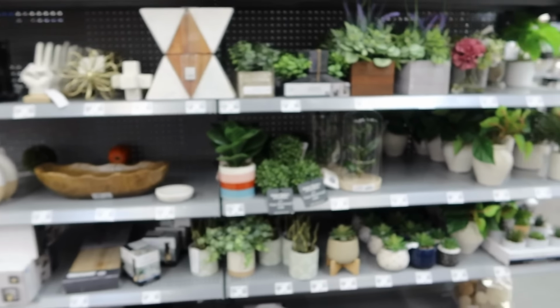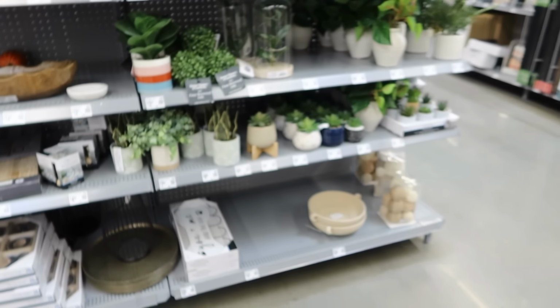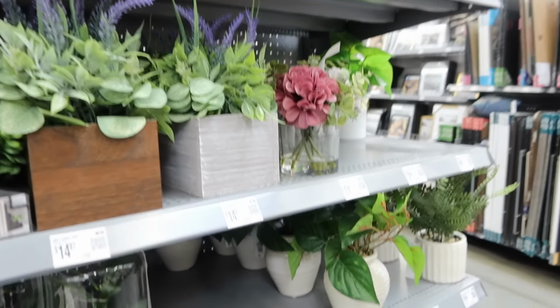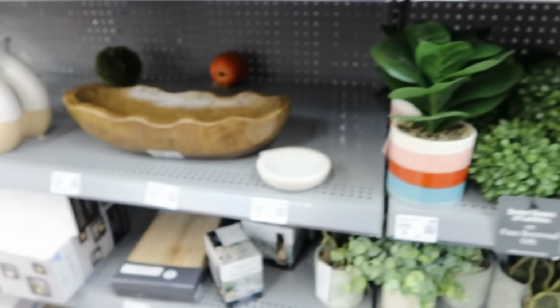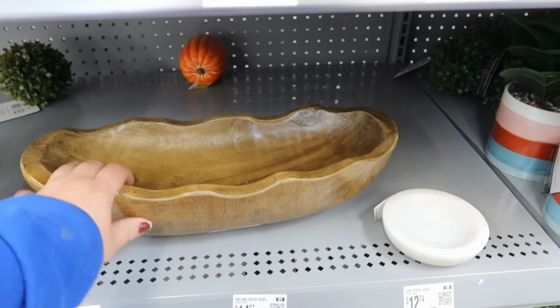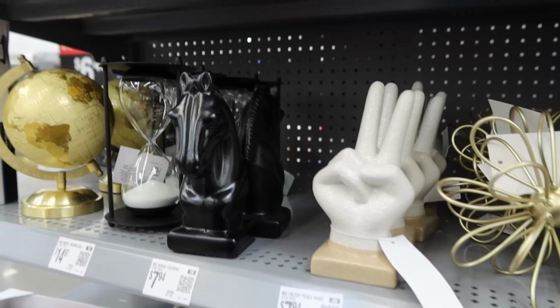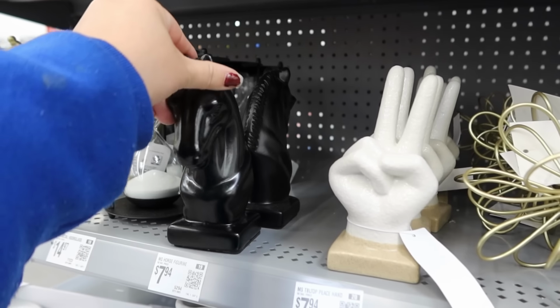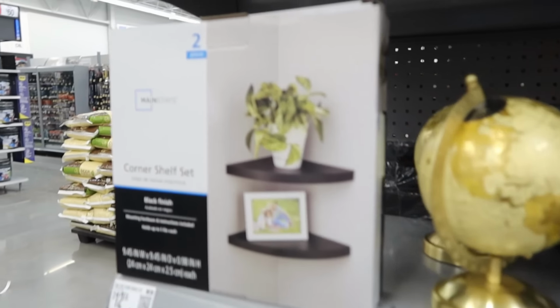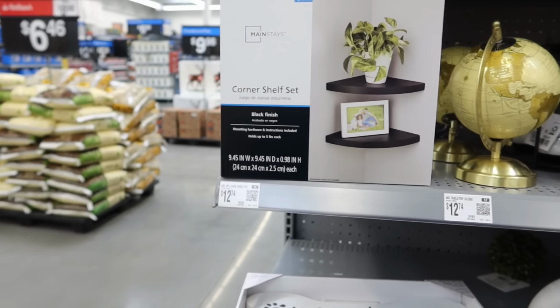$11.94. Look at all of this decor. They got all the little, what I call office greenery. And then, this is really pretty. Little pod right there. These are bookends, I think, or could be bookends. Paperweights, too. Oh, little corner shelf, $12.